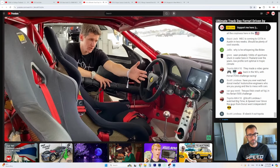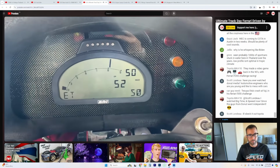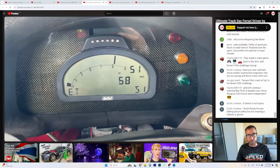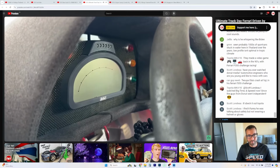You've got a system for monitoring your lap times, and then of course the Motec readout here. This will give you all of your crucial engine information like RPM. It's as legible as possible. You've got a shift light at the top. That will tell you when red line's happening.